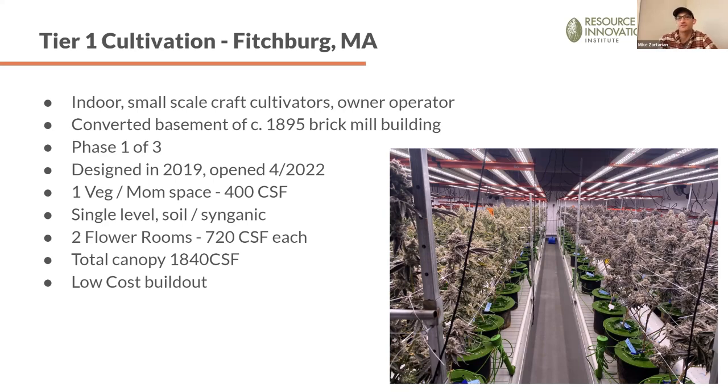It's a bootstrapped operator, so it took them a few years to get through fundraising, construction, all of that. So they have a 400 canopy square foot veg and mom space. They're running single level soil with salt nutrients added to it, and 2 720 canopy square foot flower rooms. So the phase 1 is a small facility.